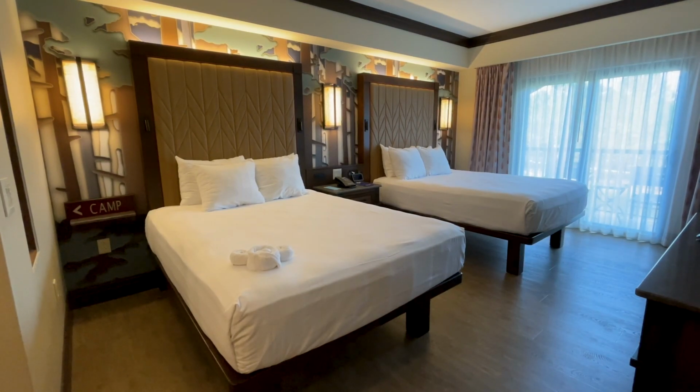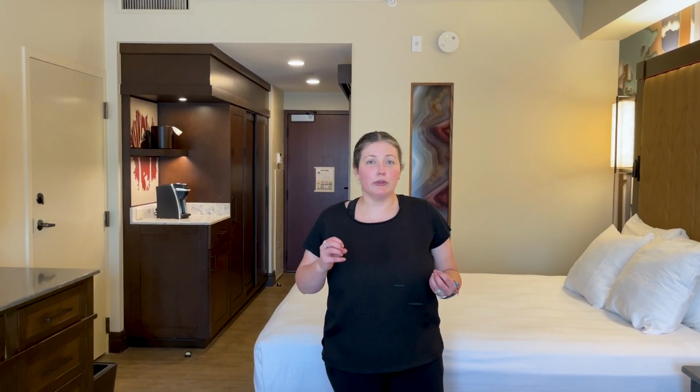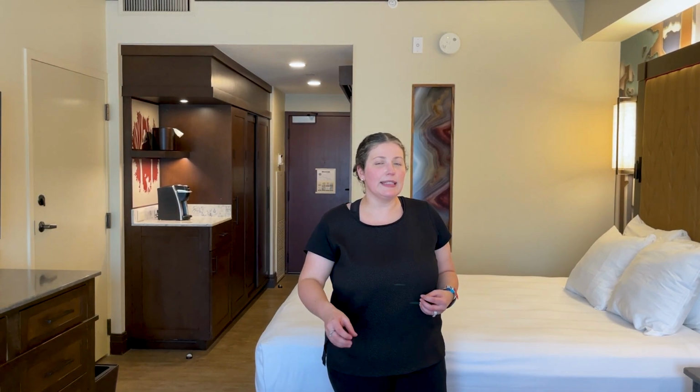So before we get started with the tour, these rooms are 360 square feet. They have rooms like this one with 2 queen beds that sleep up to 4 guests and a child under the age of 3 who can sleep in a crib. So potentially up to 5 guests if you have an infant in your party, but otherwise it's going to be 4 guests. They also have rooms here with king beds as well.